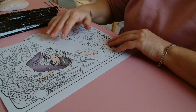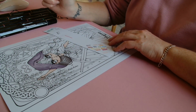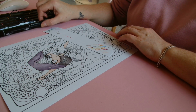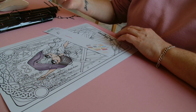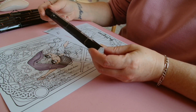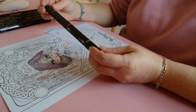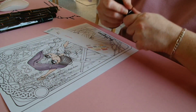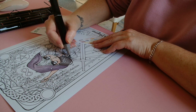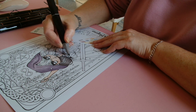Yourselves. So I'm going to do a little bit more of this picture where we left off the other day. So I've picked my colours out and we have the right colours here again. So for the hair we're using this one, which is brown grey shades, and we're going to start with the dark. I'm just going to continue with the hair like I was doing before.